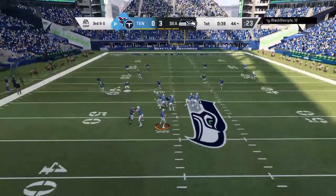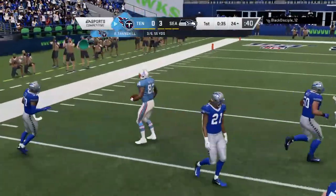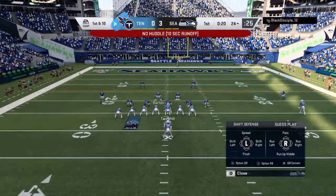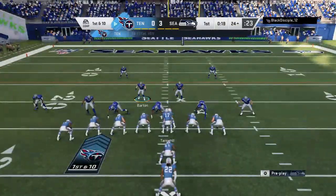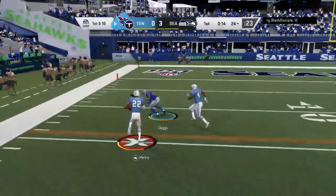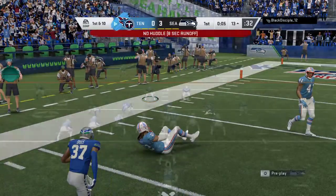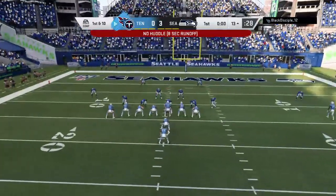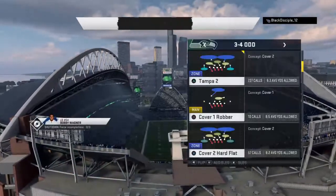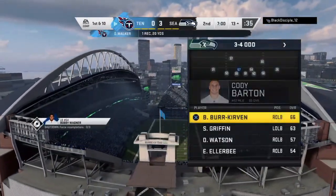Now it's Tannehill. And he locates Walker, complete. And that'll wind up moving the chains again as the tackle's going to be made at the Seahawks' 24-yard line. A first down carry for Henry. And the game just keeps evolving. Big guys running those corner routes, so difficult to cover. And he'll be taken down as that will take us to the end of the first quarter of play. 3-0 after 1 on EA Sports.